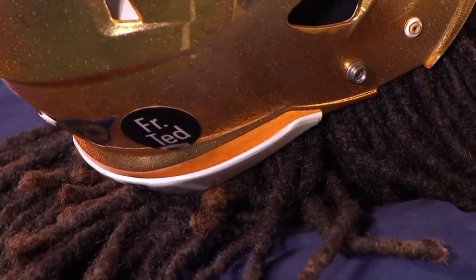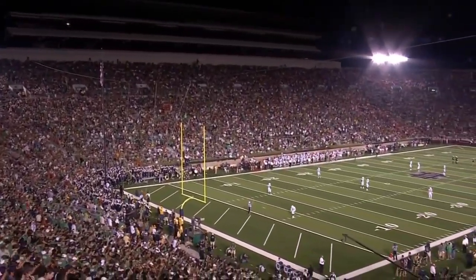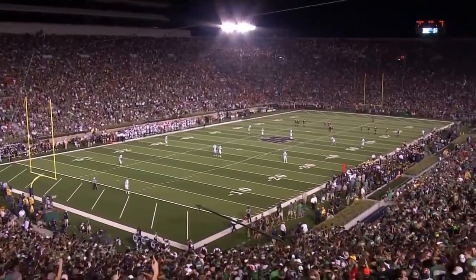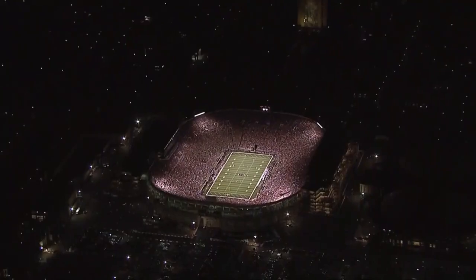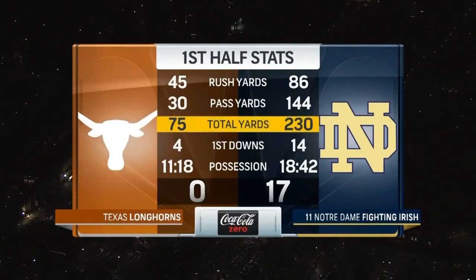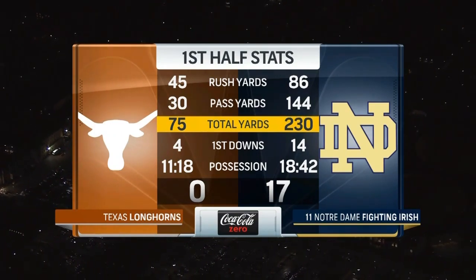And the Irish making Father Ted proud tonight with a 17-0 lead at halftime over the Texas Longhorns at sold-out Notre Dame Stadium. The Irish ranked 11th in the country. Double-digit favorite, about 10-point favorite right now, leading by 17, which leads us to our first half stats, powered by Coke Zero. Anything stand out there, Doug, for you other than the score?